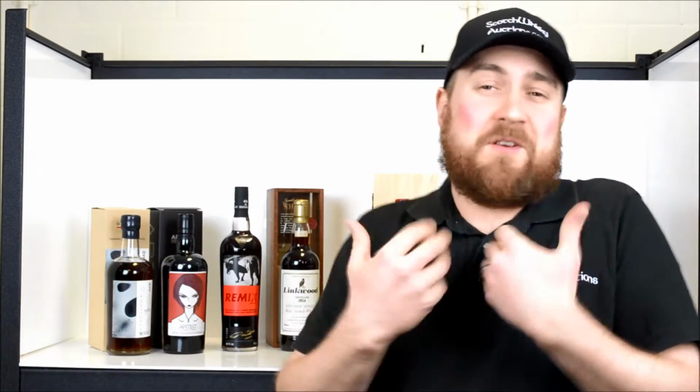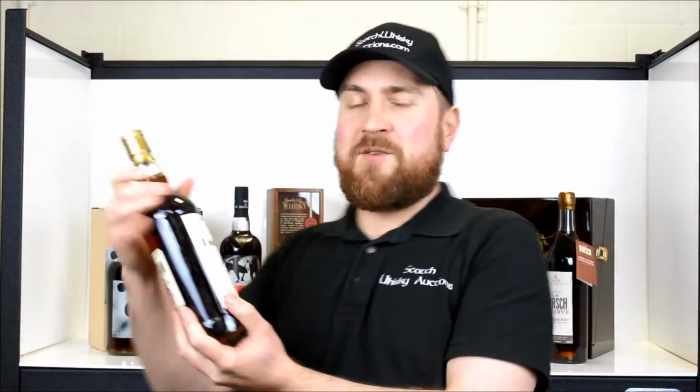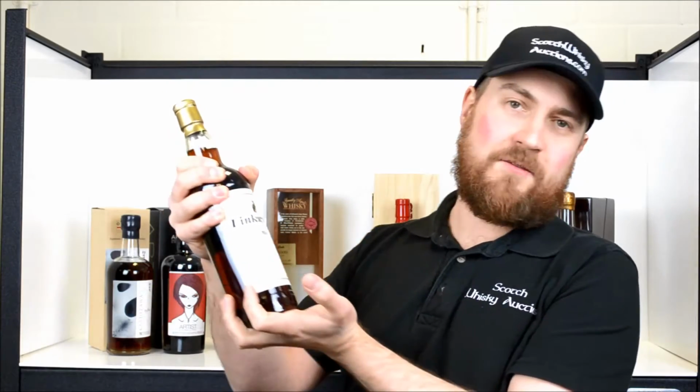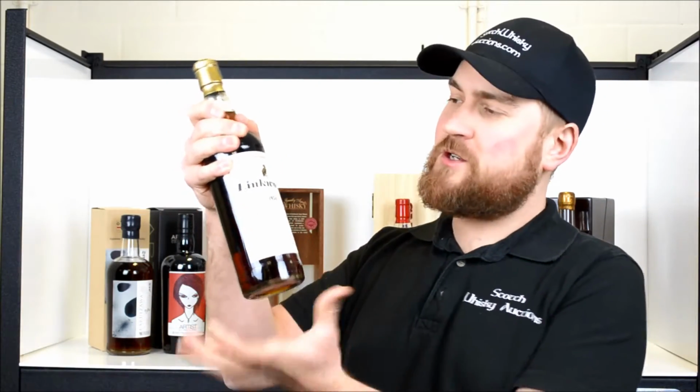In terms of dark, interesting sherried whisky, we once again go back to Gordon MacPhail. With us here at Scotch Whisky Auctions, we love the Macallan. We love Gordon MacPhail. They're an almost endless conveyor belt of wonderful, rare whiskies. And this one here is a Linkwood, distilled in 1954, but bottled in 2010. Over 50 years in the cask.